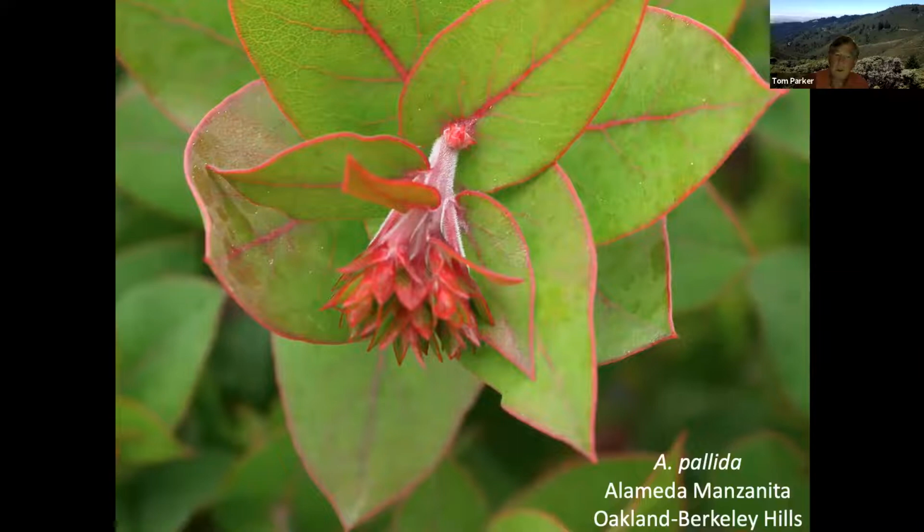Near Berkeley and Oakland, Arctostaphylos pallida, the Alameda manzanita. This is new growth, so you're not going to find it looking like this except when it just begins to grow. A really lovely plant. Trapped by development on all sides. It's kind of a tough place. It needs fire to reproduce. How are we going to do that? Who knows?